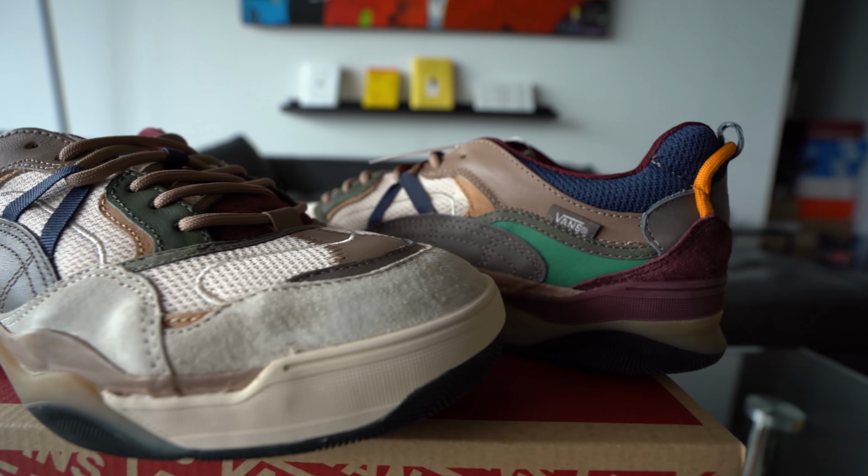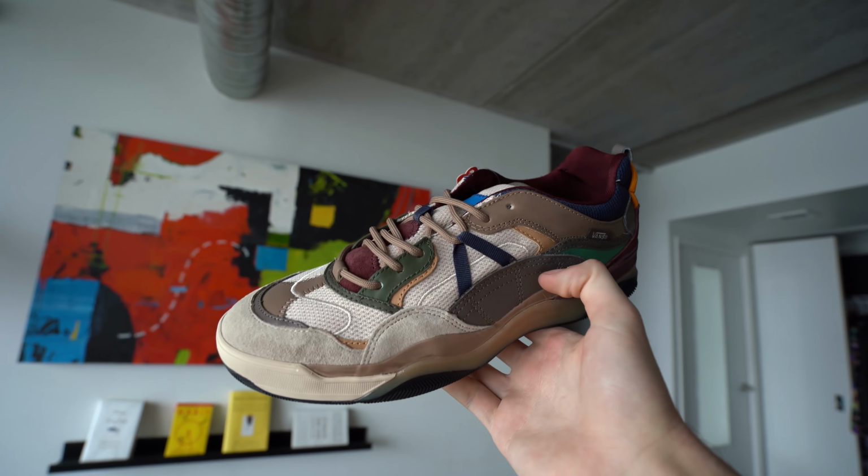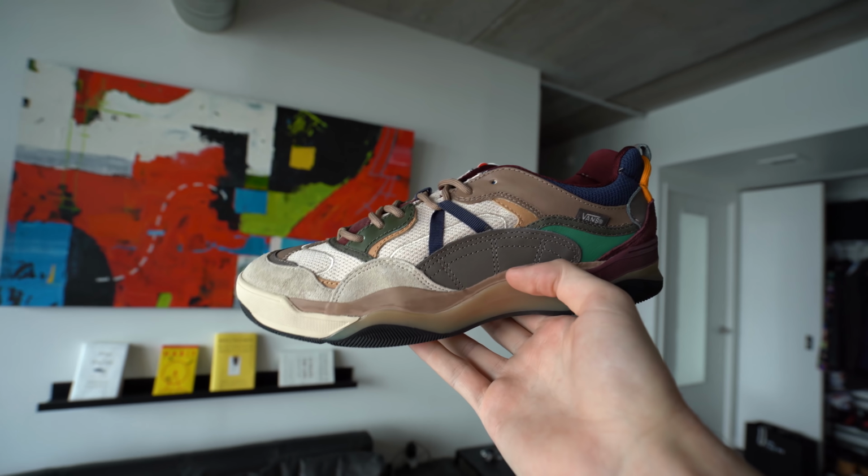My dad is on a trip in Africa right now, and he would probably be hiking around the bush in these. Would I buy these if I saw them in a store? Absolutely not.